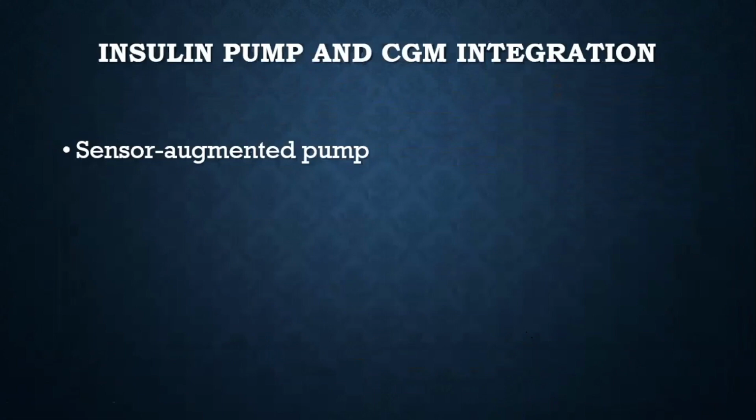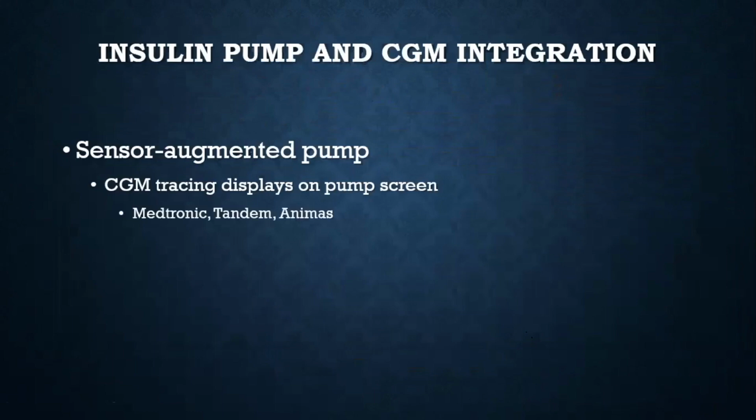So thinking about those two items with the pump and the CGM, how can they be integrated? This has been done, and you might hear of something called sensor-augmented pump therapy, which actually means that the continuous glucose monitor is worn, but that little tracing and the data from it with the blood sugar and the trend is actually displayed on the pump's controller screen. This happens for Medtronic, the Tandem T-Slim, and again with the Animas pump.